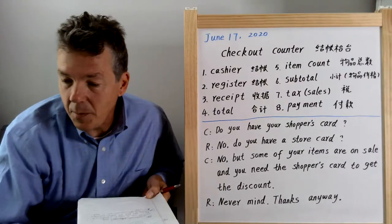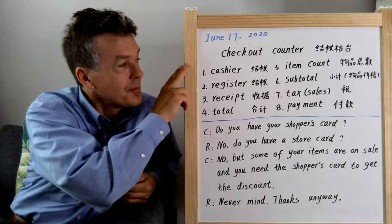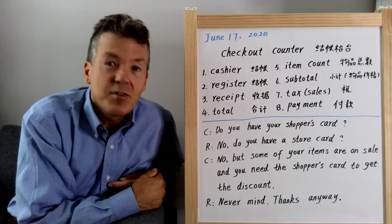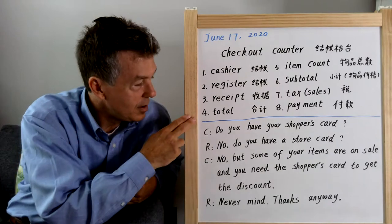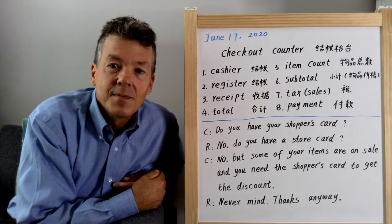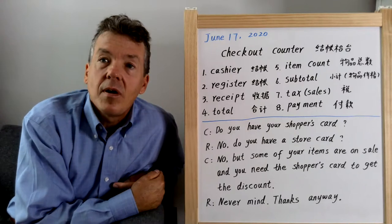All right, so let's make another pass. And if you have any questions about the homework, I'll repeat it again. Checkout counter. Cashier. Register. Receipt. Total. Item count. Subtotal. Tax. Payment.